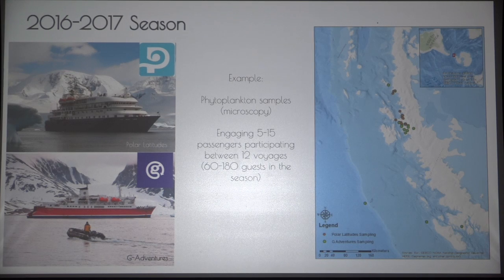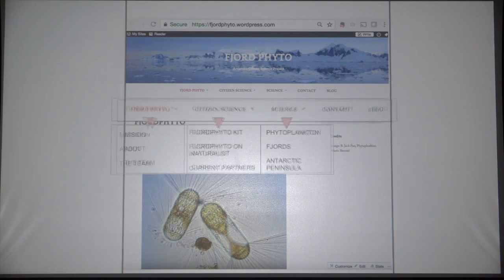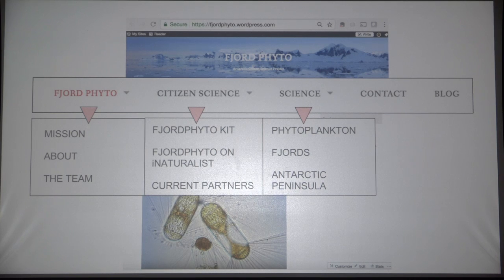So for the future, we are hoping that we can add the full Fjord Phyto activities to their program, and we're also interested in partnering with other vessel operators. And this project is hosted on a website that I've created, fjordphytowordpress.com, where partners and guests can access that information and learn about the project. And then as we get the results from the lab back in San Diego, they can be uploaded for the science portion, so we can share. The project lives on even after they've taken their 10-day trip or longer.